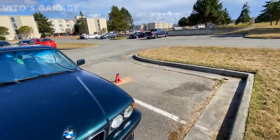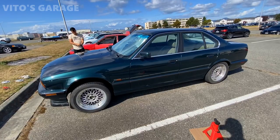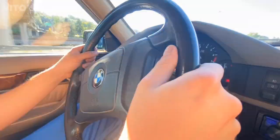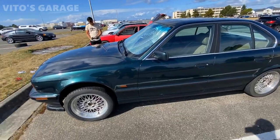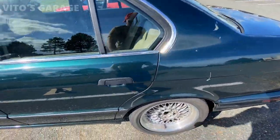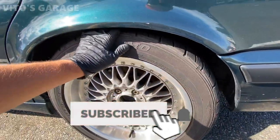Okay guys, so we just finished this side. We just did the rotation. The reason why is because last week we tried doing the alignment, because you guys remember we have a vibration driving around like 60 miles an hour. So we did the rotation on this car on this side today. And what I noticed is that the tires that were in the front were worn really unevenly on the inside. They were like wavy. So that can cause that.